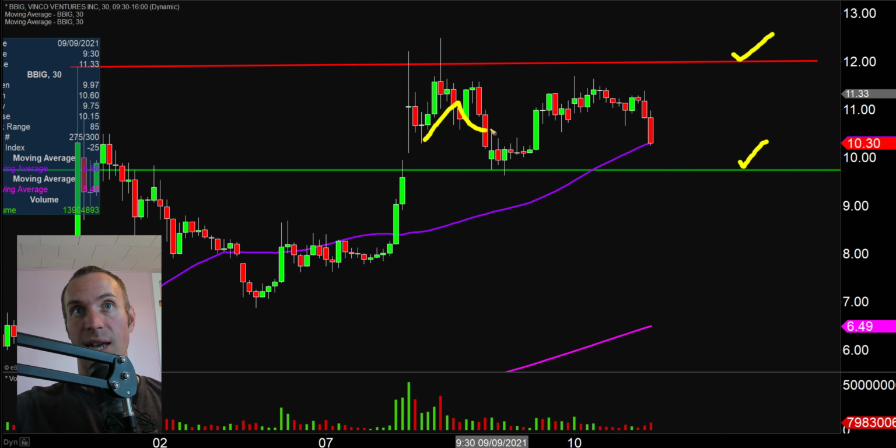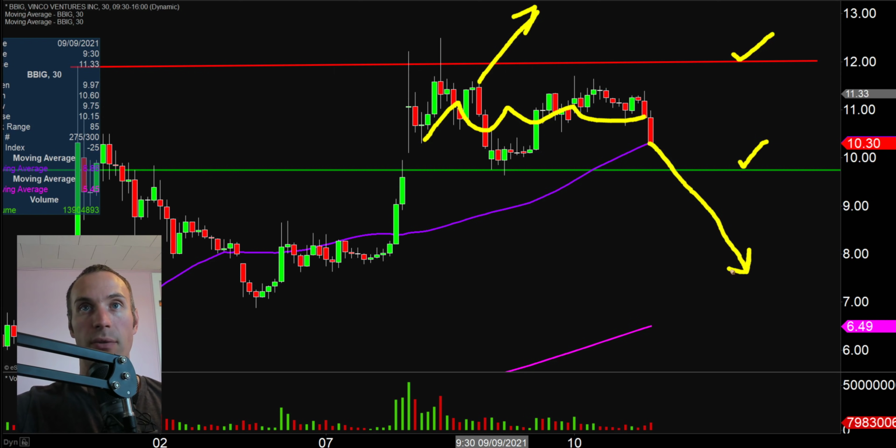I realize that this sideways action is not nearly as exciting as when the price is exploding upwards, but unfortunately, nothing can just go straight up. Sometimes there are consolidations, there are sideways periods, and as of now, I would just consider this a bullish sideways period. Now, that can all change if the price comes down here and blasts down through it. All right, at that point, that starts to become a new conversation.